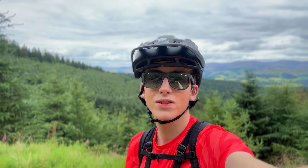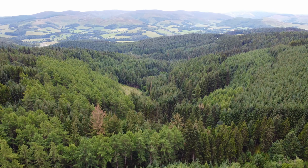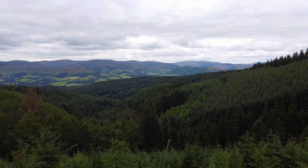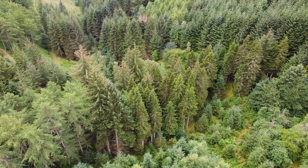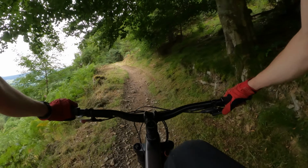Views up here are pretty good. So it turned out that this actually wasn't the top of the trails. In reality, we still had another couple of climbs left to go before we reached the top and got to the spooky wood descent, which you can see there on the right. But yeah, the views up here were absolutely incredible. I thought I'd make the most of having my drone with me and try and get some gorgeous drone shots, just because the scenery was so stunning and I didn't get the chance to get any shots in the Peak District because it was just too windy.